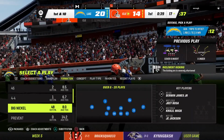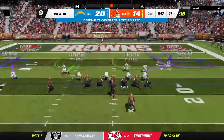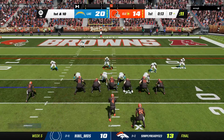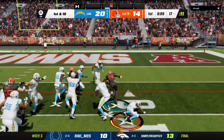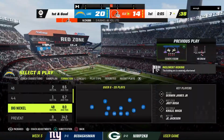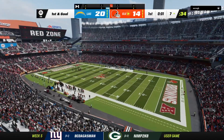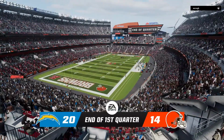Well, make that now 2 completions for him on this drive. And these aren't ordinary completions, they're big ones. Yeah, these are the types that make a secondary talk to each other and not in a good way. Oftentimes pointing fingers. Hey, who's got it? Someone cover it. That type of indecision can open up to even more big plays. Yeah, the Browns are going to have a 1st and goal as he's inside the 10, down to the 7-yard line. An entertaining start to this one.